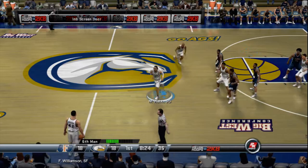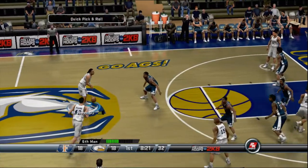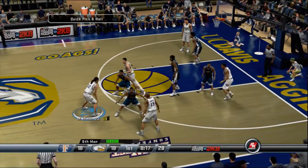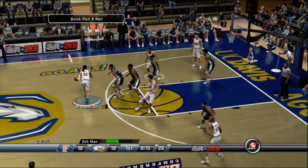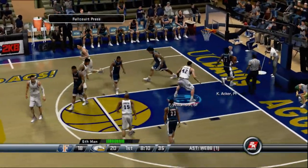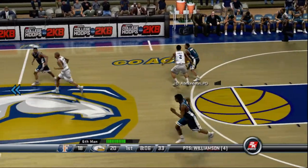Oh, play drawn up for Webb. Williamson inbounds the ball. Leads him in. Williamson to give them the lead. Finishes in close. Ferdinand's better in close than he is from the three-point line.